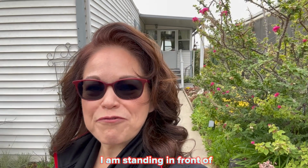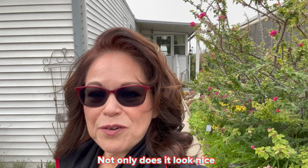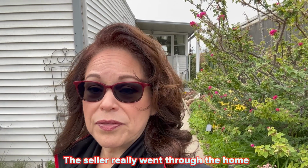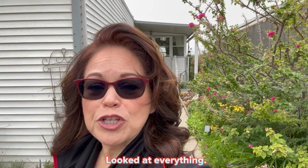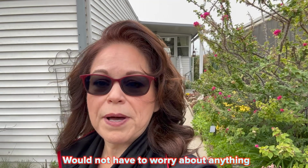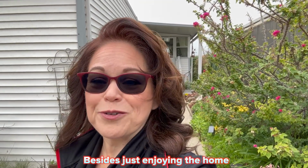Hey, I'm standing in front of 8712 North Magnolia, space 212. This home has been beautifully renovated. Not only does it look nice, the seller really went through the home, plumbing, electrical, looked at the roof, looked at everything. So he just made sure that the next buyer will not have to worry about anything besides just enjoying the home and enjoying the park.